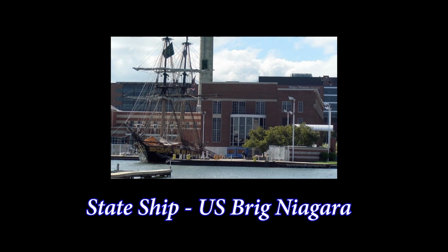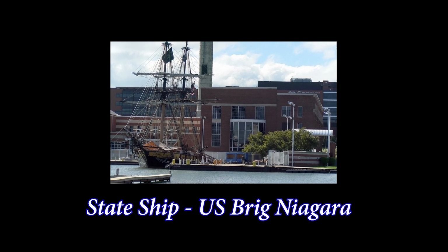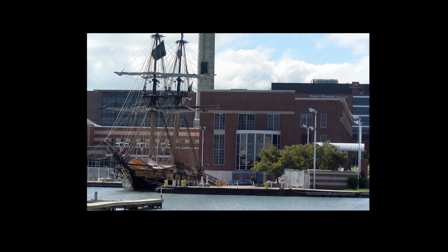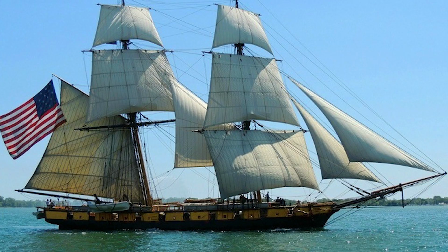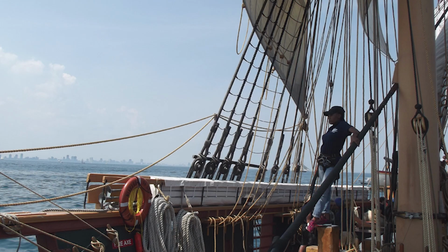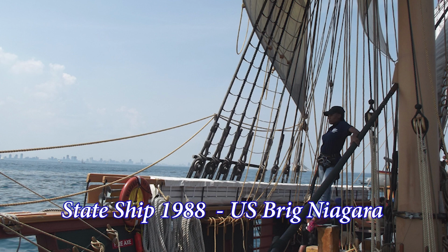She's tied up behind the Erie Maritime Museum in downtown Erie, and if you want, you can actually apply to sail on her as a student. The Brig Niagara is an outdoor exhibit for the museum, but during the summer she actually sails the Great Lakes. Best to call ahead to get information about visiting or applying for the sail training program. Designated May 26, 1988. Also in 1988, the state named the state fossil.